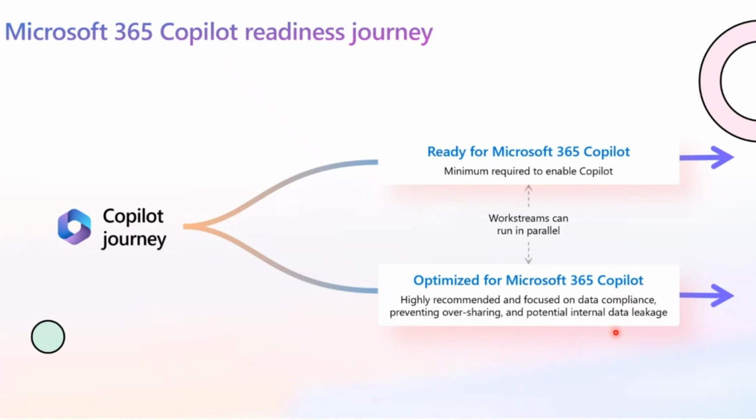So for example, I have Copilot now. If I go into my Copilot and ask, hey, show me a copy of my manager's latest payslip, we're confident that it's not going to pull it up, because we've done that groundwork where we understand that we have those policies in place. So it means I don't have access, so I can't find it.